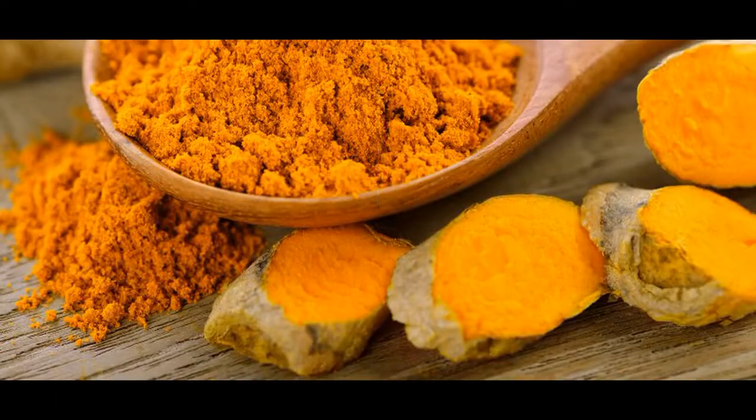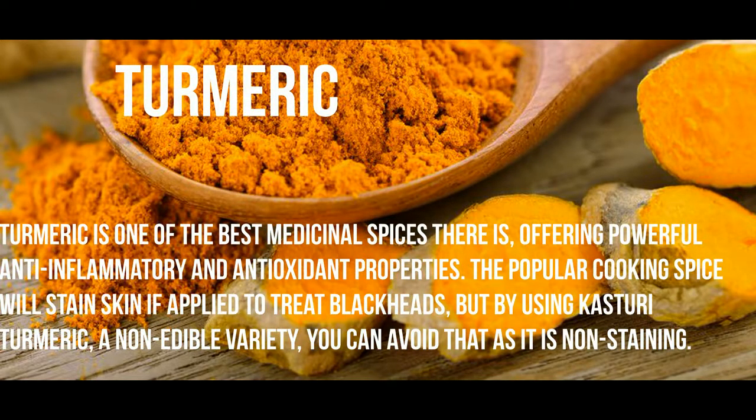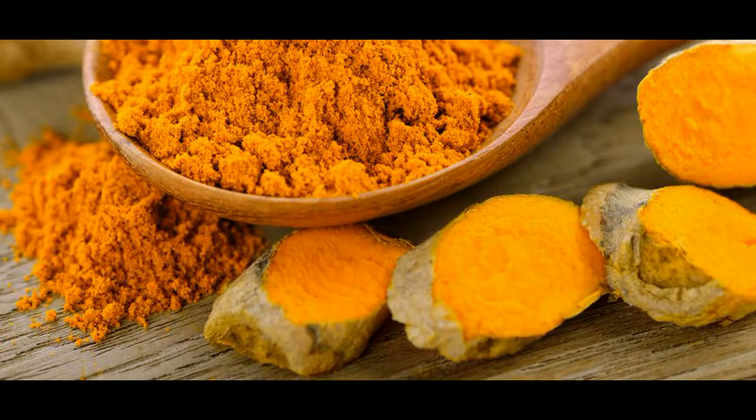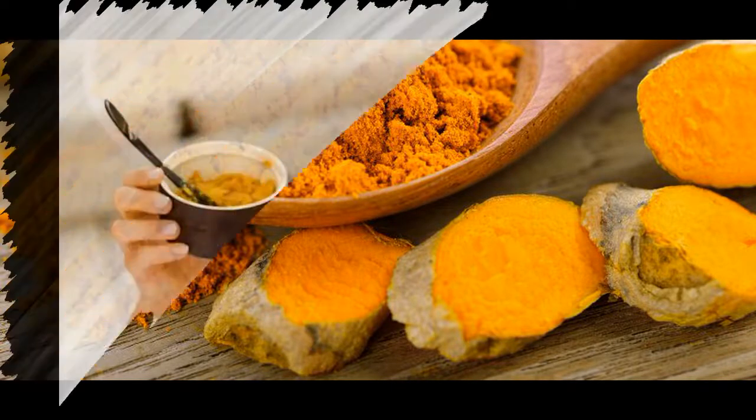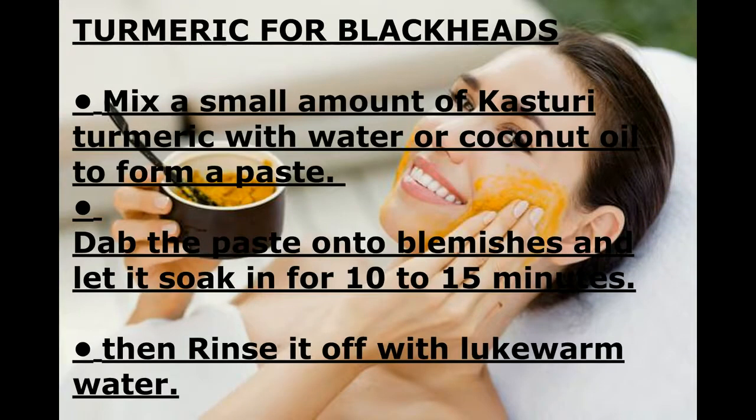Last but not least you can consider using turmeric, one of the biggest nature wonders. Thanks to its anti-inflammatory and antibacterial benefits, turmeric can work wonders on condition-riddled skin. It can also help reduce redness from blemishes and calm skin conditions like eczema and rosacea. Turmeric is excellent for acne because it is a natural antiseptic and helps to keep bacteria from spreading.